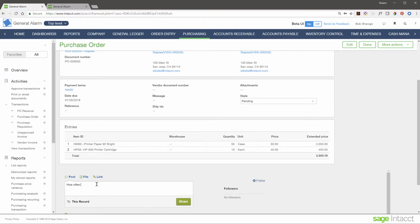how often do we reorder? Maybe. So I want to find out. I'm trying to control costs. I want to know if this is a monthly, quarterly, annual cost. How often do we reorder this? And I can share that comment. I can even set it to talk to Drew Jackson. And I can go ahead and share that.